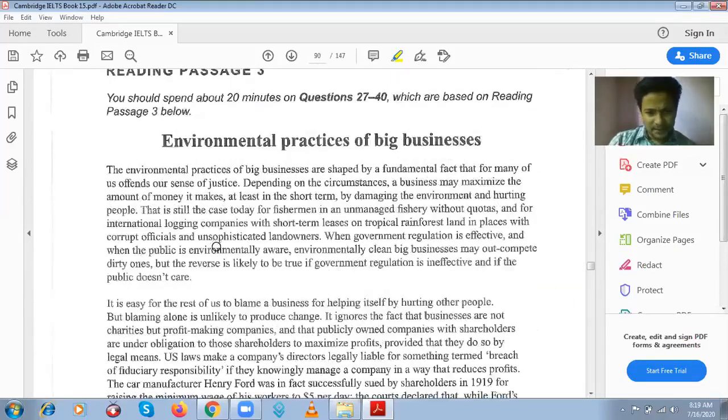The environmental practices of big businesses are shaped by a fundamental fact that for many of us offends our sense of justice. Depending on the circumstances, a business may maximize the amount of money it takes, at least in the short term, by damaging the environment and hurting people. This is still the case today for fishermen in unmanaged fisheries without quotas, and for international logging companies with short-term leases on tropical rainforest land in places with corrupt officials and unsophisticated landowners. When governmental regulation is effective and when the public is environmentally aware, environmentally clean big business may outcompete dirty ones, but the reverse is likely to be true if government regulation is ineffective and if the public doesn't care.